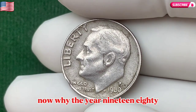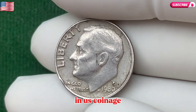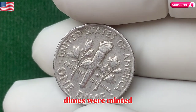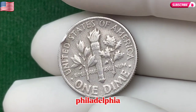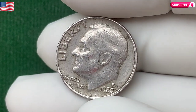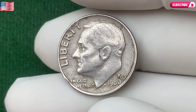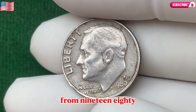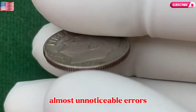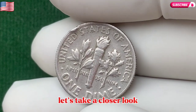Now, why the year 1980? It might not immediately stand out as a landmark date in U.S. coinage history, but it's all about the details. In that year, dimes were minted at multiple locations: Philadelphia, Denver, and San Francisco. Each mint left its mark, usually a small P, D, or S found just above the date. But certain dimes from 1980, particularly those struck with specific mint marks or with small, almost unnoticeable errors, have become highly desirable in the world of numismatics. Let's take a closer look.